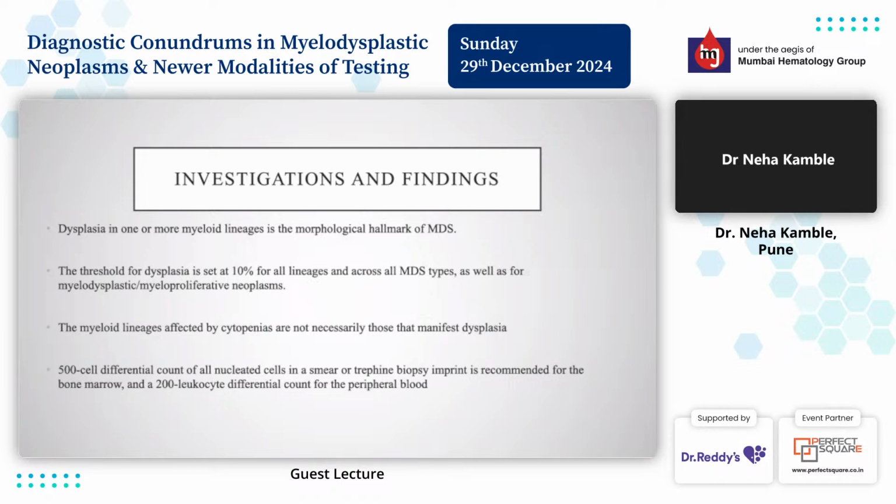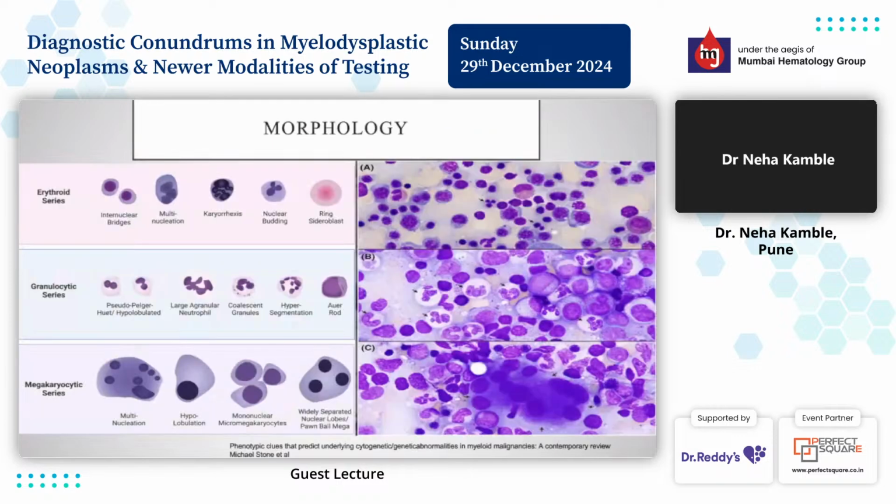As we've already discussed, it is dysplasia in one or more myeloid lineages, with a threshold of 10%, and the myeloid lineages affected are not necessarily those that manifest dysplasia. As the WHO has been saying through all of these editions, you should always have a 500 cell differential count of all the nucleated cells in a smear or a defined biopsy imprint, and a 200 leukocyte differential count from the peripheral blood, provided you do not have profound pancytopenia and leukopenia.